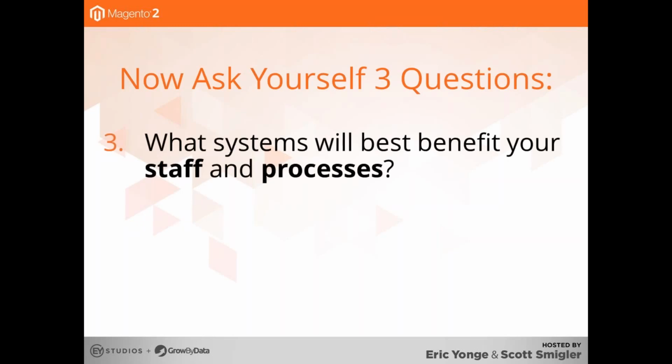And the third one is what systems will best benefit your staff and processes. So think internally. Think about the people that you have, maybe the people you're about to hire, and think about what is going to best benefit you from a process standpoint. Maybe you're already on Magento and you think, oh, if I moved to another platform, that would create havoc with our processes. Or maybe something that we're on right now could benefit from Magento. I don't know. So find out what is the best benefit for your staff and processes.